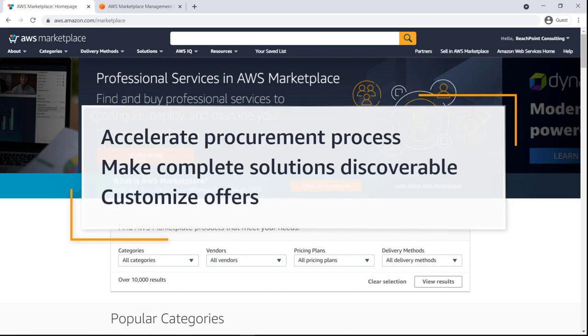In this video, you'll see how you can manage professional services products in AWS Marketplace. Using automated features and self-service tools for sellers, you can accelerate the procurement process for professional services, make complete solutions publicly discoverable to AWS Marketplace customers, and customize offers to meet buyers' business needs.